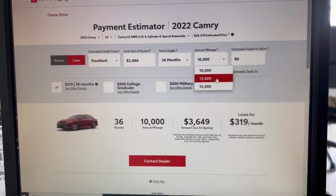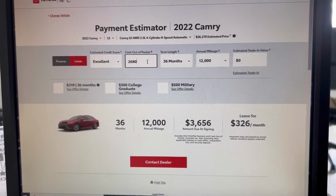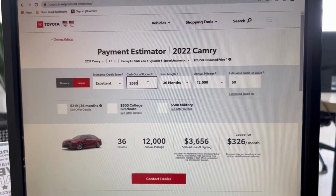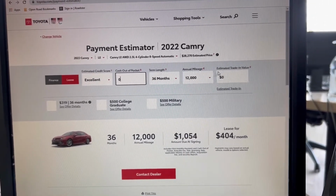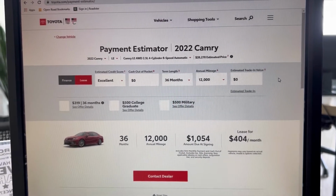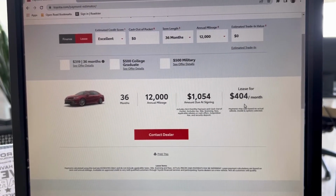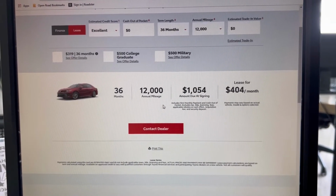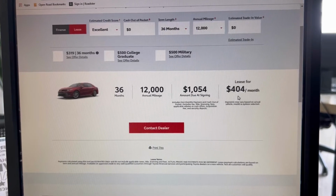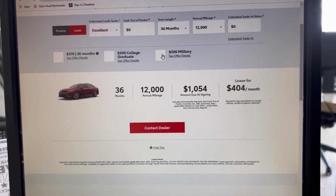So now I'm on the Toyota website here, and I'm looking at a Camry, 36 months, 12,000 miles a year. They were asking for $3,600 due at signing. I didn't want to put anything down, so now it's giving me this payment. And again, this does exclude taxes and fees. So I would have to add taxes and fees on top of what I'm seeing here.